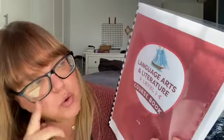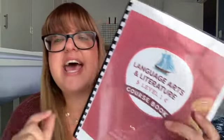So Jackson is doing the level K from The Good and the Beautiful. And then Cruz, who's in grade 3, is doing the level 1 course from The Good and the Beautiful. Now on The Good and the Beautiful website, you can take a little assessment, like a placement test, to find out where your children will be placed in the levels, because the levels don't necessarily match up to grade levels. So I took that and found that Cruz would be best starting at level 1. So for language and literacy and geography and art, we're going to be using The Good and the Beautiful.